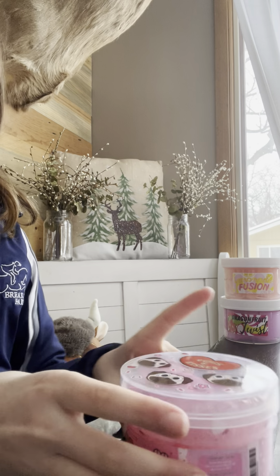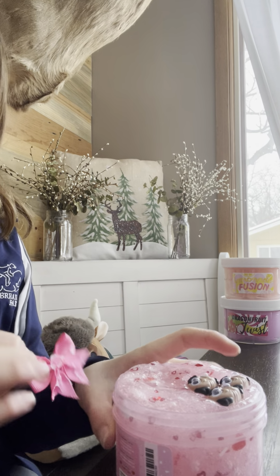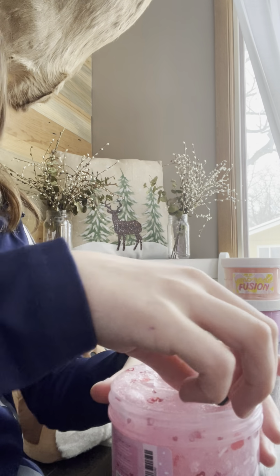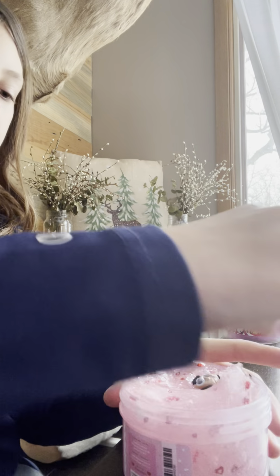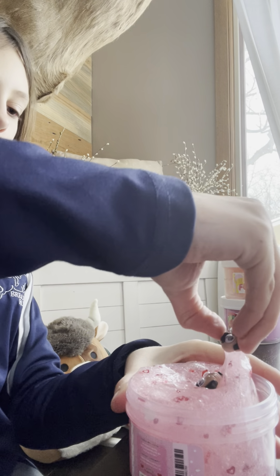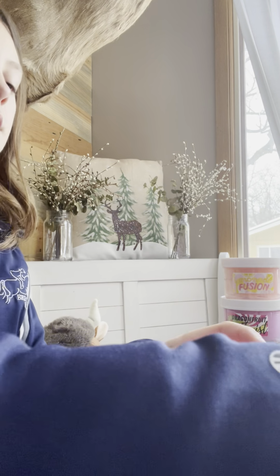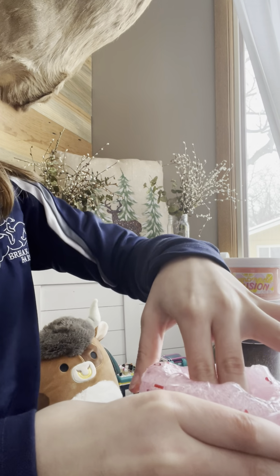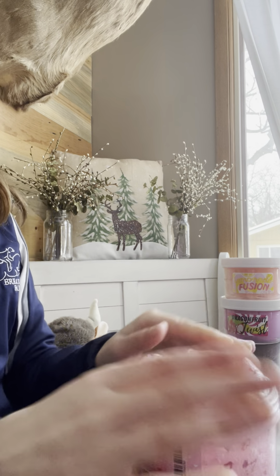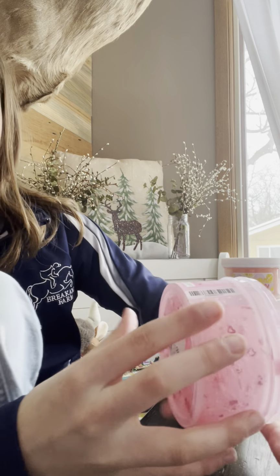And Pugs and Kisses by Kawaii Slime Company. These slimes are all really great, and I recommend all of them.